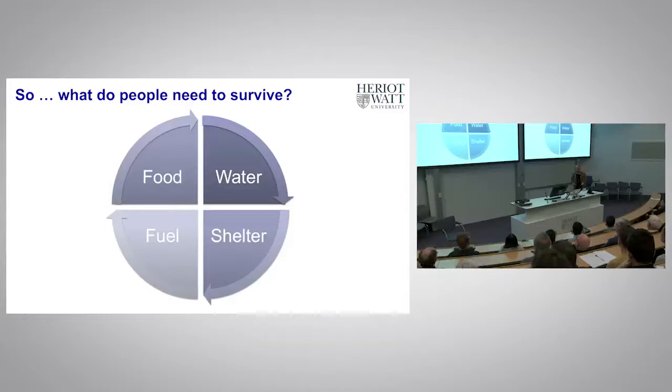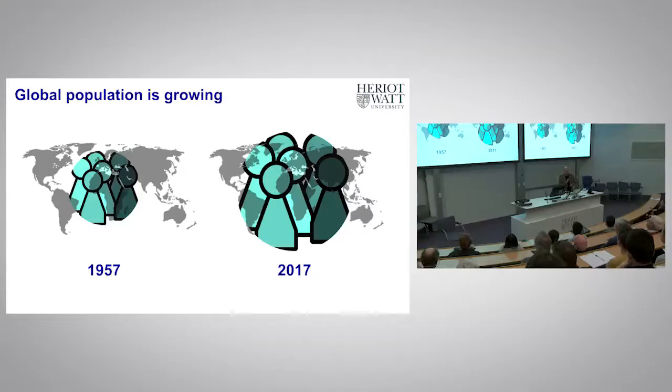But it might not be quite as simple as that, okay? We are watching a pretty significant explosion of population in the world. In 1957, global population was about 2.8 billion. This year, it's 7.5 billion. That's really quite significant. Fastest period of growth in the Earth's history.